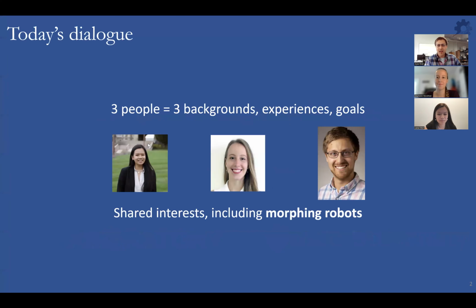So today's format will be a hybrid between some technical content about shape-changing robots, and then also a little bit of discussion about how all three of us came into this lab and where this experience has shaped our professional development, and also we'll point towards some of the open challenges in this field of shape-changing robots. So all of our projects through the last couple of years have been tied together by this shared interest of morphing robots.